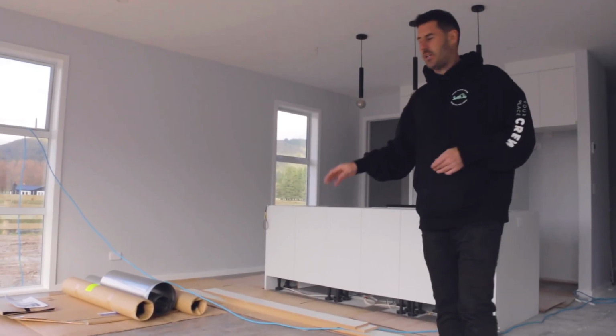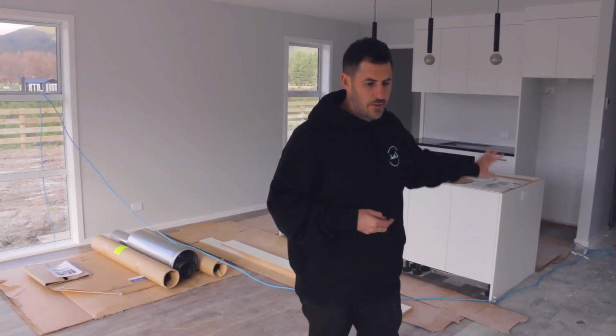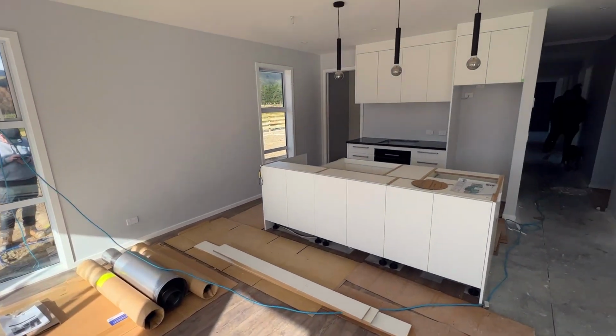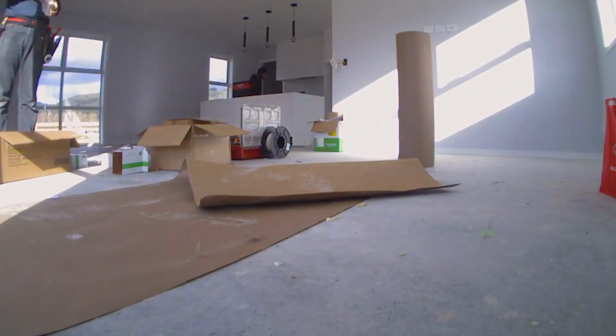Hard flooring has gone in, we've got the kitchen cabinets in, half of the stone benches are in and appliances, electrical's being fitted off. Painters have finished all their work inside. Now we've got carpet going down in here, then we can do the fireplace in the corner.